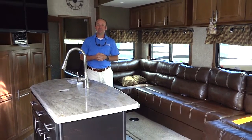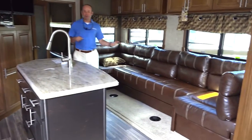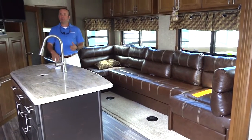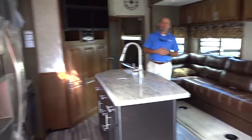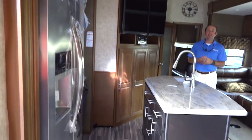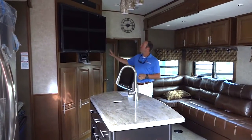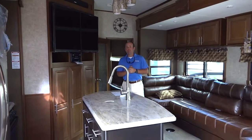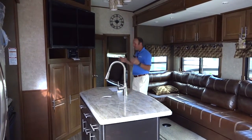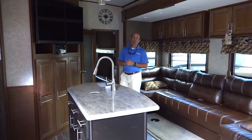This is the top of the line, and you can tell from the inside with some of the leather appointments on the furniture, Corian countertops, and a full-size residential refrigerator, which is available in all of our Sierras on up. You really get a full-size residential refrigerator in any of these bunkhouses. Nice big Furrion TV.